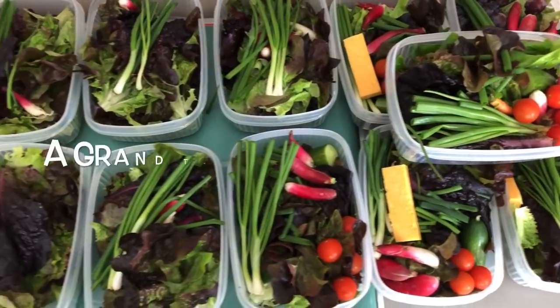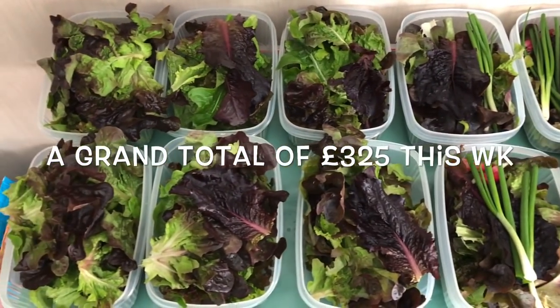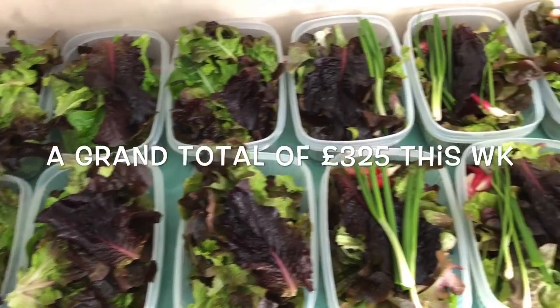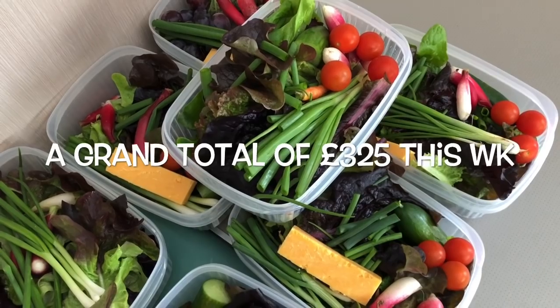And here's some of the salad mixes. We have some in bags as well, they're all packed. So it's pretty good. These are ours at the end here. We've added tomatoes and cheese.